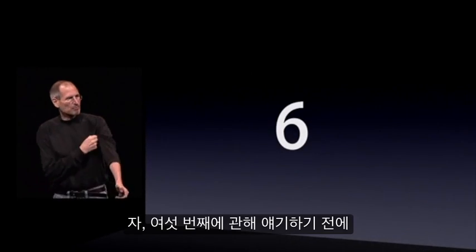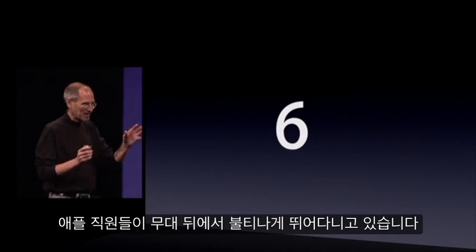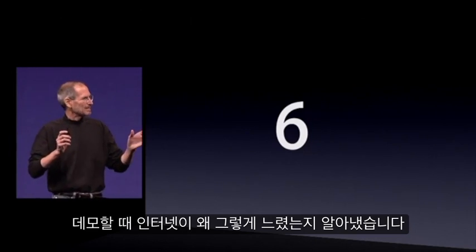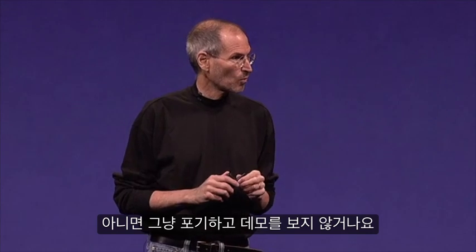Now, before I begin number 6, our guys were running around like crazy backstage, as you might imagine. And we figured out why my demo crashed. Because there are 570 Wi-Fi base stations operating in this room. Okay? We can't deal with that. So we have 2 choices. Either I've got some more demos that are really great that I'd like to show you. So we either turn off all this stuff and see the demos, or we give up and I don't show you the demos. Would you like to see the demos or not?